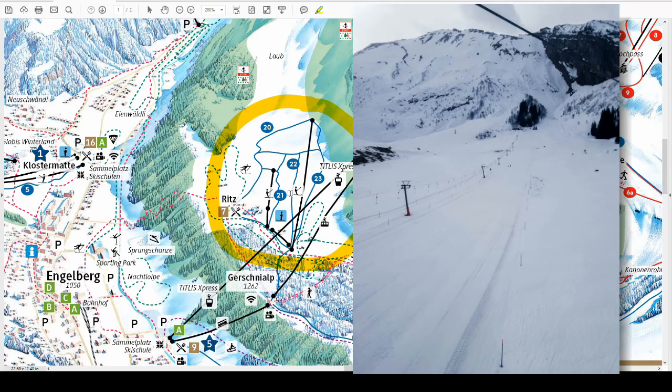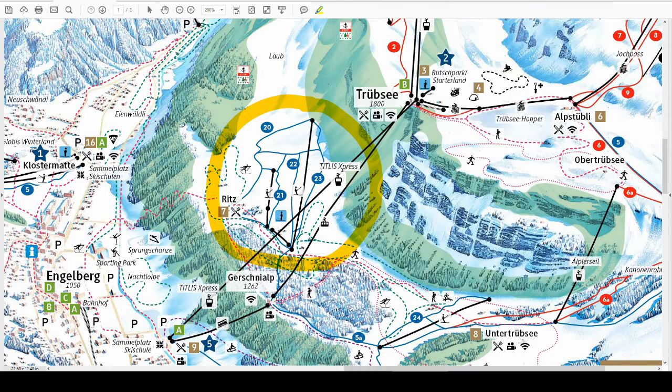It's in a bit of a depression and it catches the shade from the mountain here on the right. It's also a little difficult to access. You take the funicular from the bottom and then there's a small path leading to the area, but there is not a lift that connects the two areas. So if you have family skiing in other parts of the resort, it would be quite difficult to meet up during lunch.